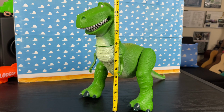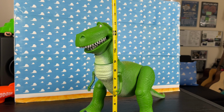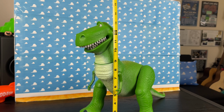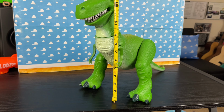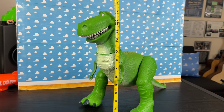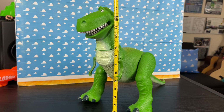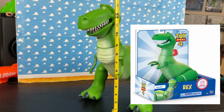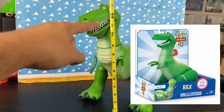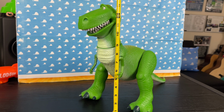So scale-wise, Rex is almost 14 inches tall. He's over a foot tall. As you can see here, he's barely over 13.5 inches in height. And that could be adjusted from his feet, but generally, if it's a collection Rex, he's at least 13 inches tall if he's standing up like this. I think the Thinkway Toys version they came out with in 2019 for Toy Story 4 comes in at around 11 inches, so he's a lot shorter. So definitely you can tell this is a cloud pattern Rex, or a signature Rex, if he's this tall.